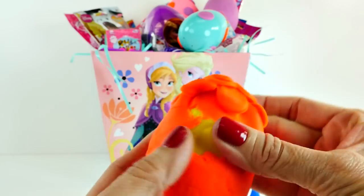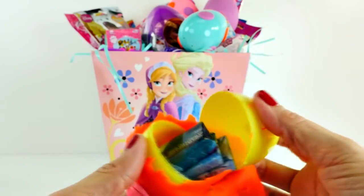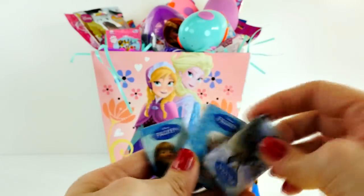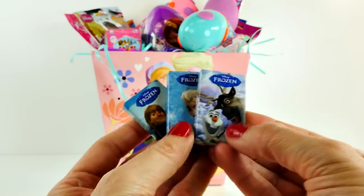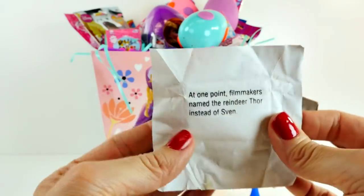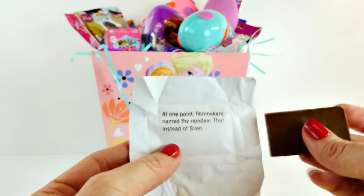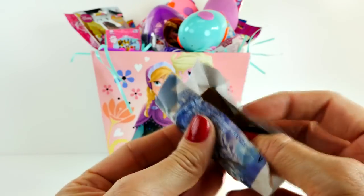Next up, a Play-Doh surprise egg. Ooh, this one is full of chocolates. So we have one with Anna and Kristoff, one with Elsa, and one with Olaf and Sven. Let's take a look inside. And beneath our chocolate, we have a little message. Oh, and I read this one in another video that I did. At one point, filmmakers named the reindeer Thor instead of Sven.